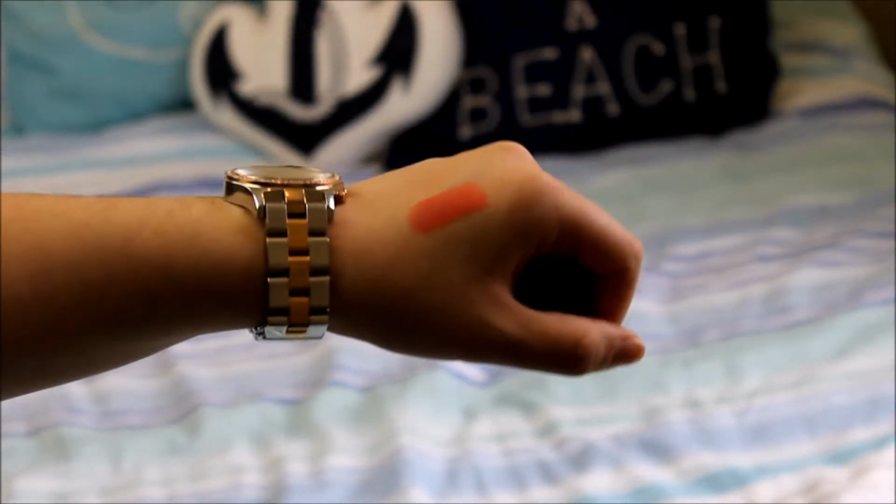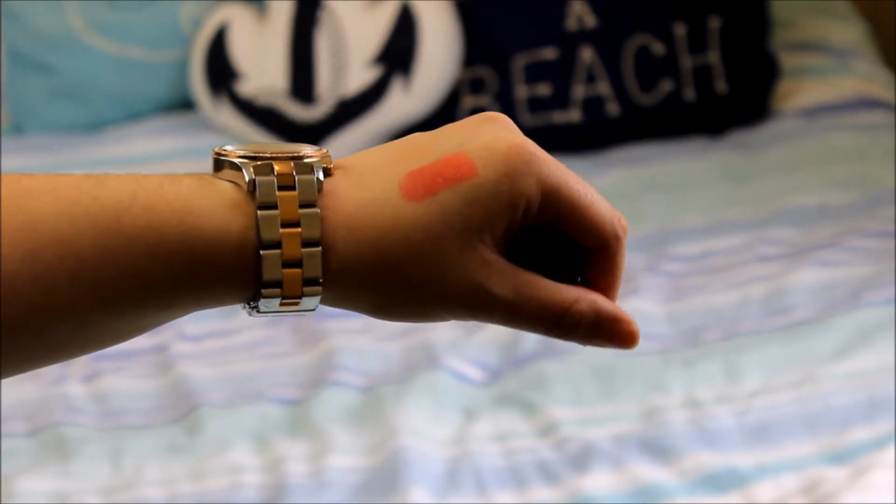And then the last one I got was a bit brighter, and it's 515 Coral Crush. But you know what I'm like with my orange and my red. It's such a lovely coral colour, and I can see myself wearing this so much.